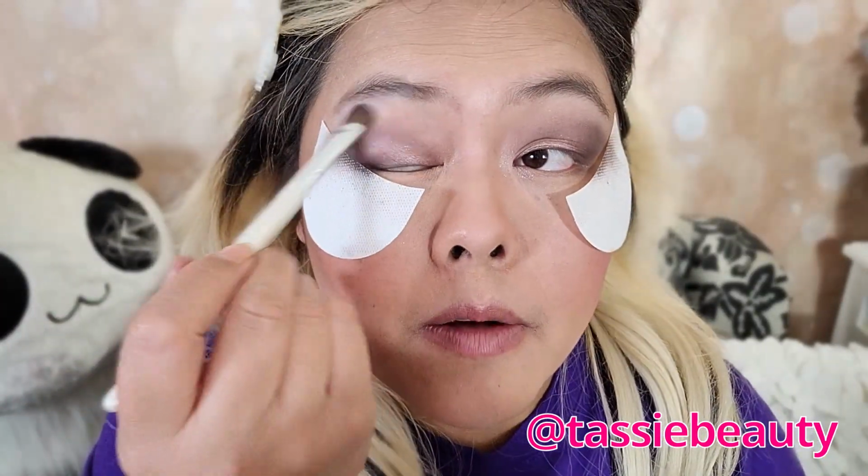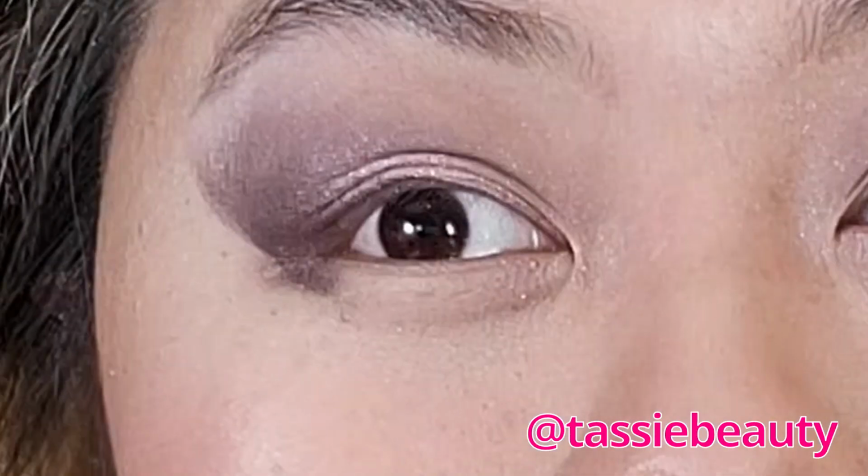All right, we're gonna use one of these older e.l.f. brushes here, like the shading one, the eyeshadow one, and I'm just gonna try to blend that all together. Let's see how much this can fix things. It's okay. We're gonna move on. I'll fix it later. All right, I'm gonna put my liner and lashes on, and then I'll be right back.